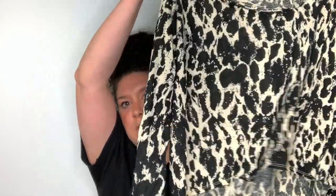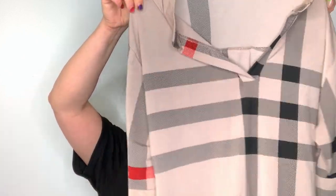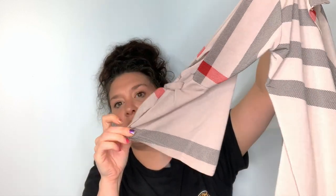This is an Urban Outfitters leopard print high-low, long sleeve tunic blouse in size extra small. This is not a Burberry, but doesn't it look like one? It's that Nova check cute pattern. It's just a tunic. Has these tie fun sleeves. Someone just ripped off their pattern. It's a Lildy split sleeve plaid tunic. Size large, extra large. It's polyester. It's just cute. I love that print.